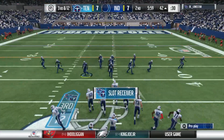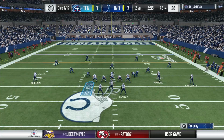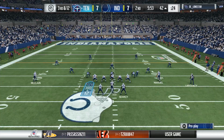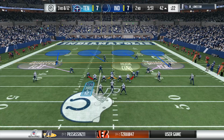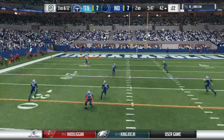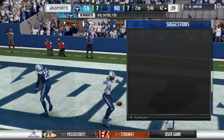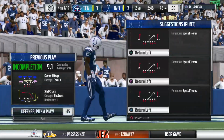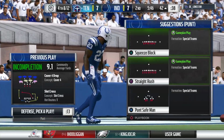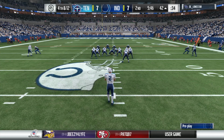9th play of the drive coming up, and certainly not an easy one on 3rd and long. On 3rd down, Mariota. He's going to sling this deep downfield, and that one incomplete. Had some position, but couldn't hold on, and it brings up 4th down. On now is the Titans punter, as he'll kick it away for the 2nd time.